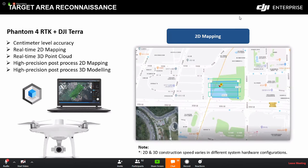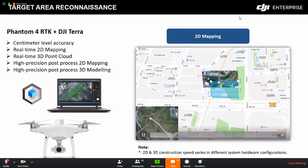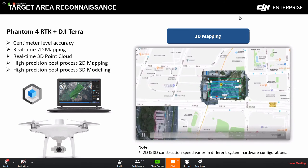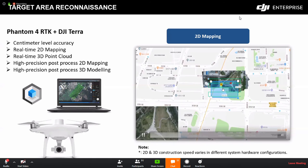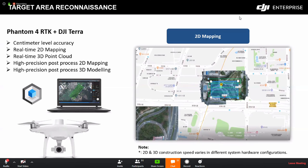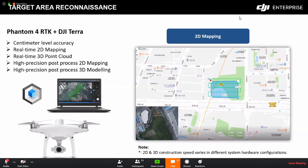In the security application scenarios, sometimes reconnaissance is also very important. And in these application scenarios, we can use the Phantom 4 RTK and DJI Terra to perform 2D mapping and 3D modeling. You just need to choose the area, and the application and DJI Terra will automatically design the flight route for the drone. After takeoff, the drone will fly along this route and automatically take images. At the same time, it can generate the real-time 2D mapping or real-time 3D point cloud. Besides, it also supports post-processing, for example, post 2D mapping and post 3D modeling. The accuracy is very high, about centimeters.